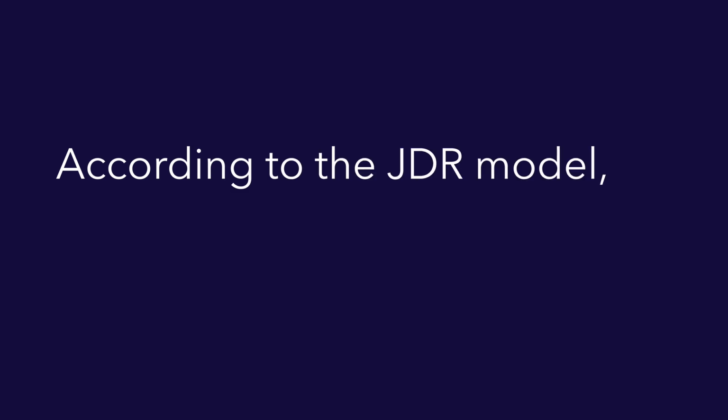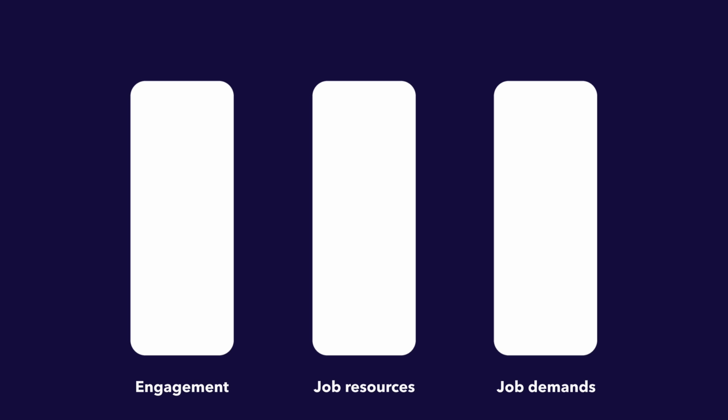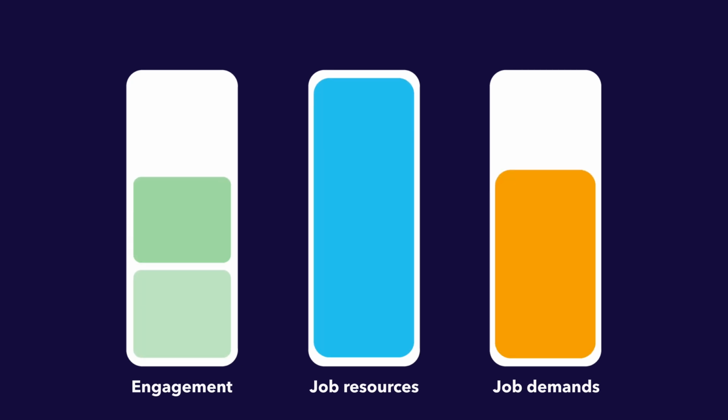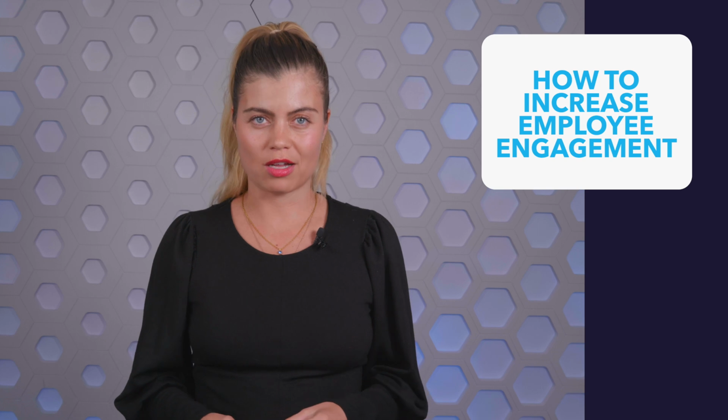According to the JDR model, engagement is created by giving employees job resources. The more resources they have, the more engaged they are. Conversely, when the demands of the job are too high, they burn out. Job resources form a buffer that helps to cope with high job demands.